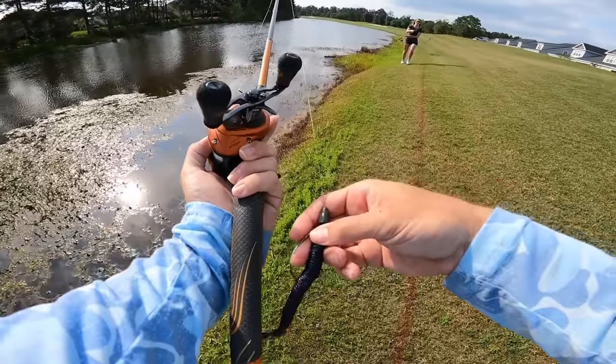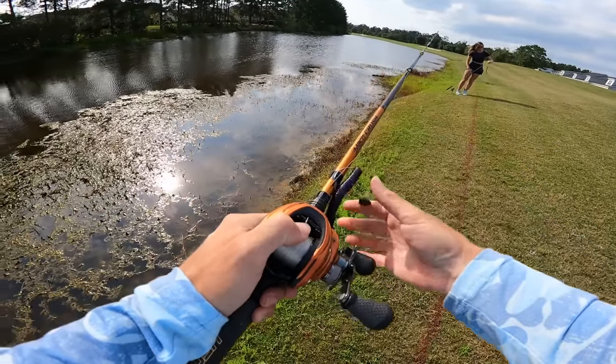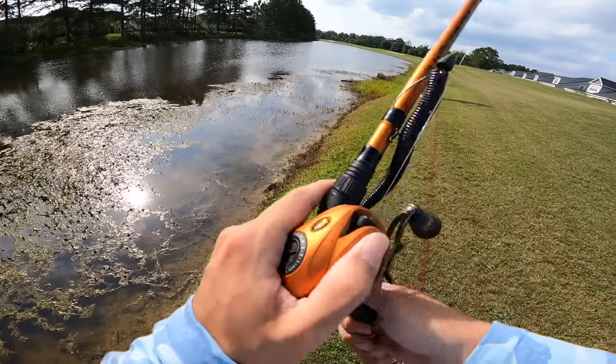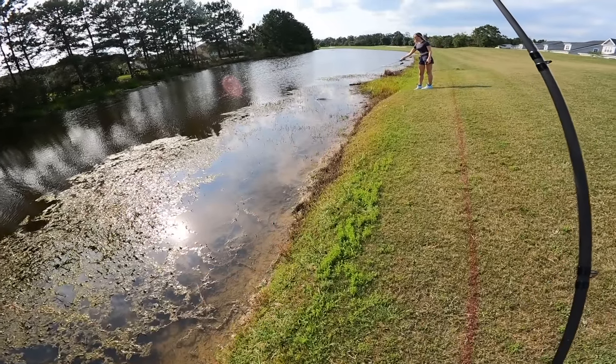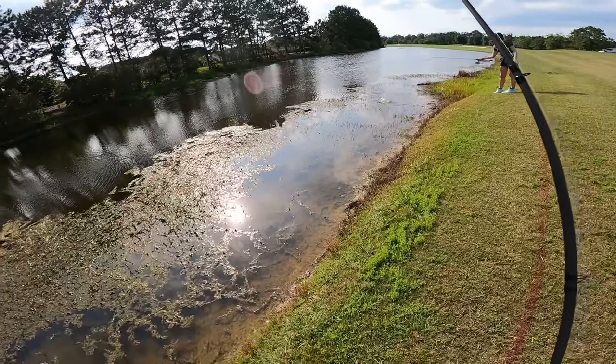All right, guys. We are going to go hit our final destination. Let's go ahead and get after it. This pond was not bad by any means. At least we know there's still some big ones in here. If you guys want to see me come back to this one, let me know down below.